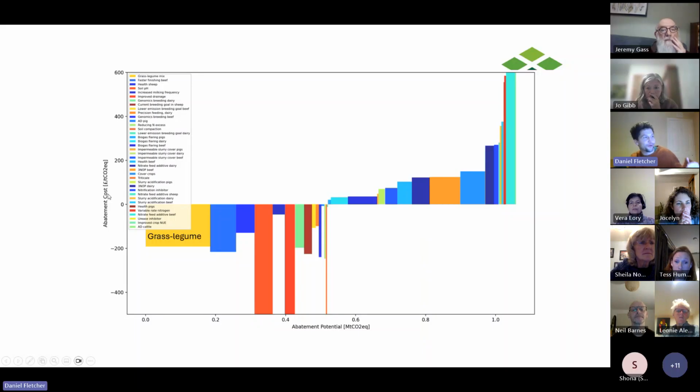It's got quite a lot going on, but the width of it is how much of emissions you could abate, and then the height of it is abatement costs, so how much it would cost to achieve those. And ideally, the bars are wide and they're very negative, right? So they're cheap and big. Of course, that's not the case.